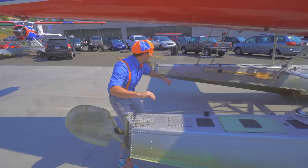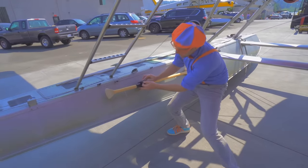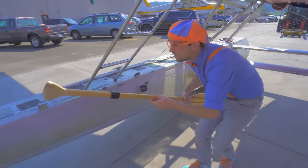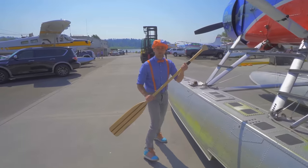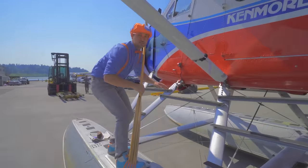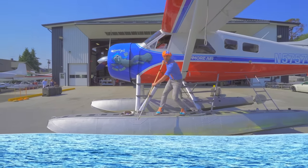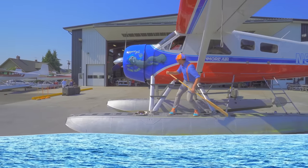Look over here! It looks like there's a paddle connected. Let's take it out. See this paddle? What it's used for is when you turn off the airplane, you can paddle, get nice and close to the shore or wherever you're going.